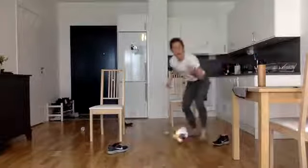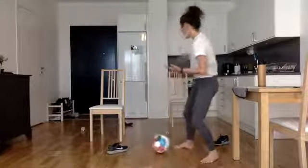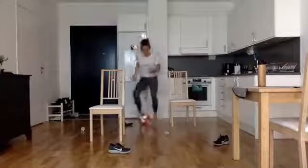I have a lot of obstacles here. I have my chairs, my shoes, my socks. I'm trying to avoid all of them. I can use many different parts of my feet.